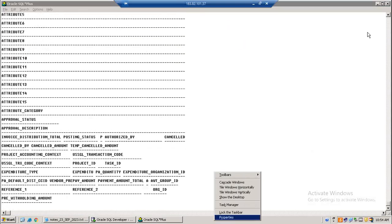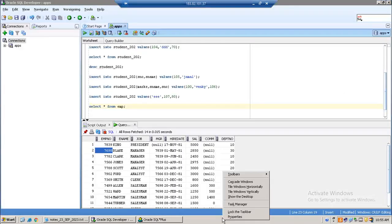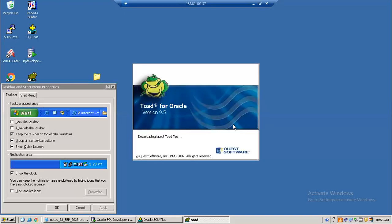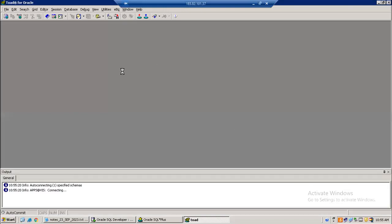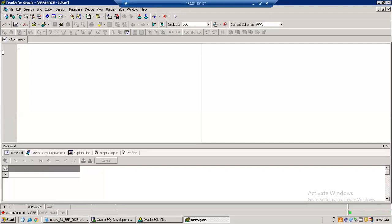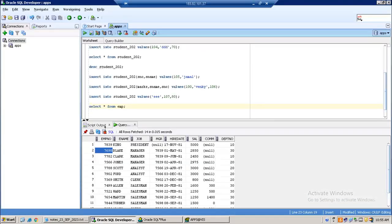Toad and SQL Developer are both the same. It will be giving the output in Excel output. This is one more tool to interact with the database. Even this is user friendly. In some organizations they will use Toad, in some organizations they will be using SQL Developer.